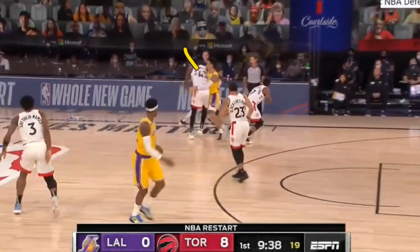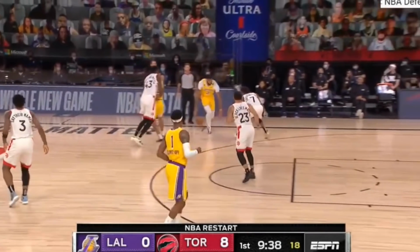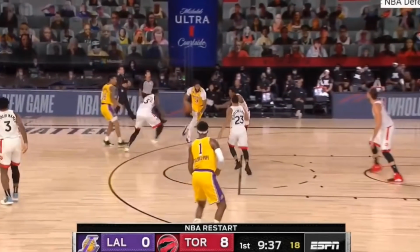Now this next play that we see here, it's a screen on the opposite side, and what we're going to be having is Anthony Davis attacking the rim. So what they wanted to achieve here was the switch off with Kyle Lowry. Kyle Lowry is a very strong defensive player, but he tries to drive down the middle of the key. Now this is another thing that you're going to notice with the Toronto Raptors.